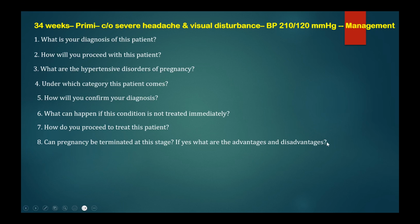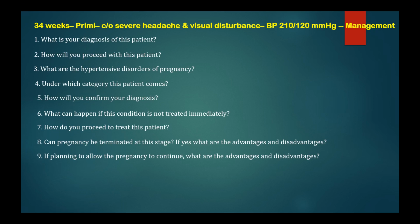But the disadvantage of delivering the baby at this stage is it may be premature. Preterm labor. So unless you have a facility for a neonatal intensive care unit where you can salvage the fetus, this may be disadvantageous to the fetus. And if planning to allow the pregnancy to continue, what are the advantages and disadvantages? Again, we have already discussed that the baby will have more stability, more maturity to sustain life after birth.